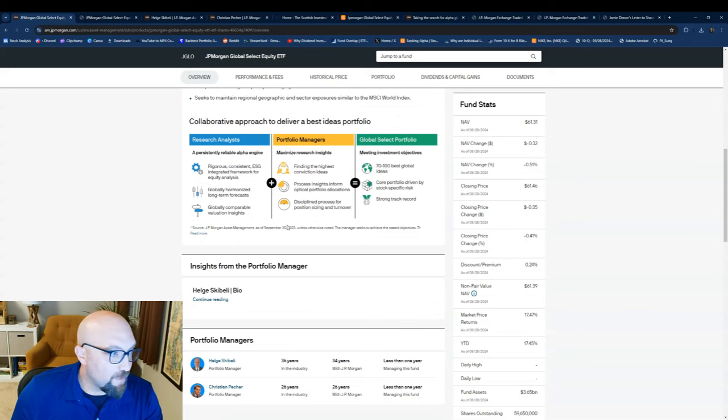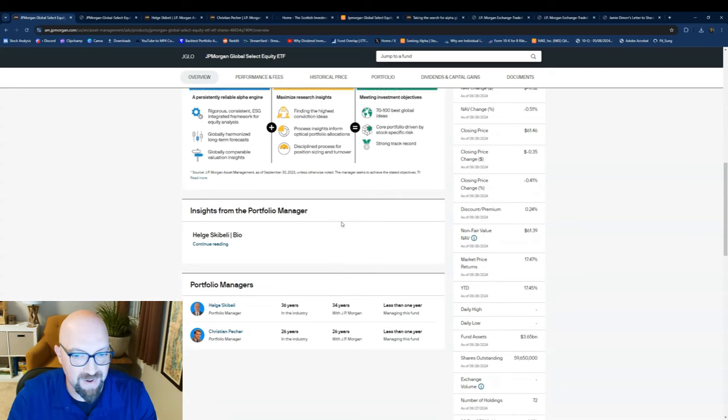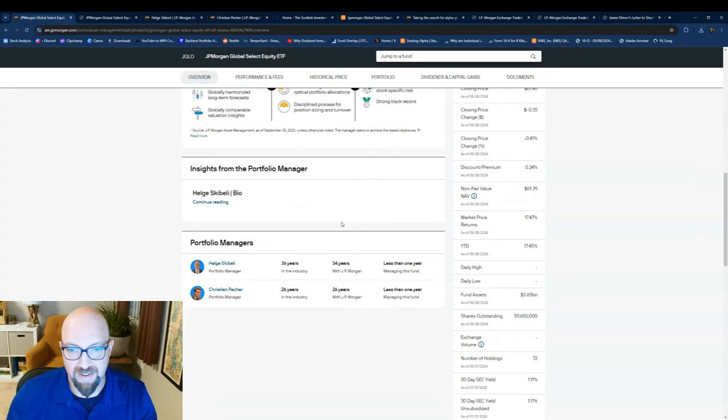So everyone likes to talk about ARK. Here's a different one. All right, what are you getting? You're basically getting Jamie Dimon's organization in one ETF, which is kind of interesting. I have not seen a fund like this put together.